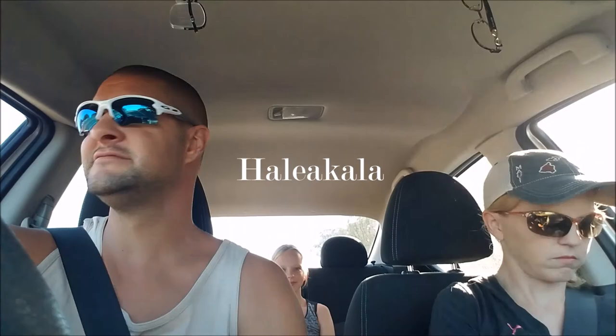Hey guys, this morning we are headed to Haleakala. Haleakala is a shield volcano that forms like 75% of the island of Maui. The elevation is like 10,000 feet, and I think that's how high we're going to go today. From Kihei, it takes like an hour and a half to get there. It's a lot of switchback roads.